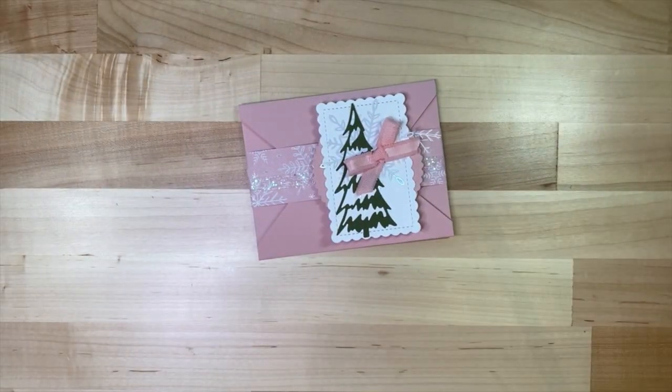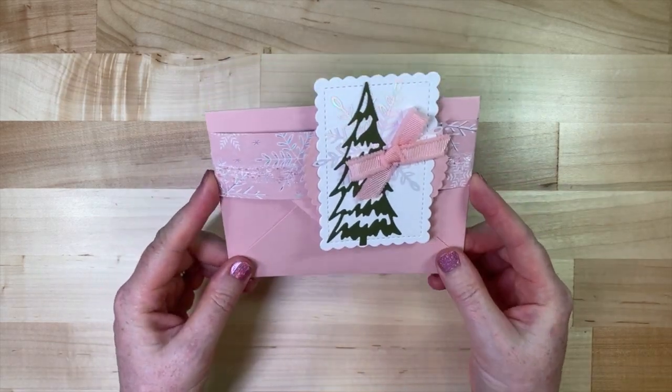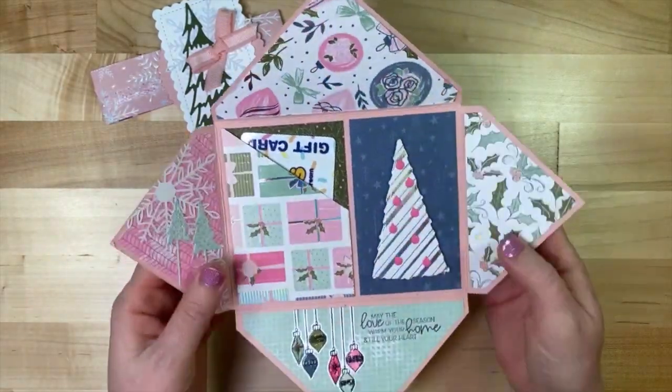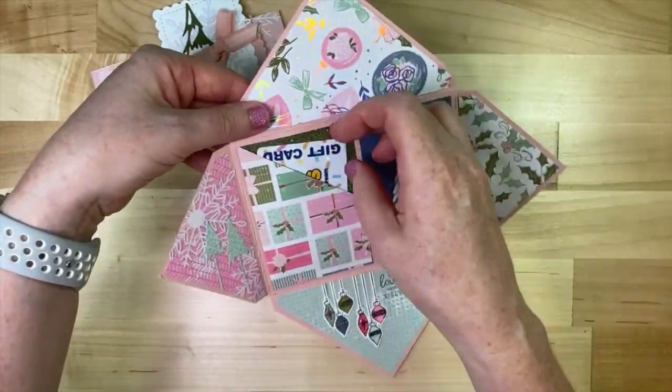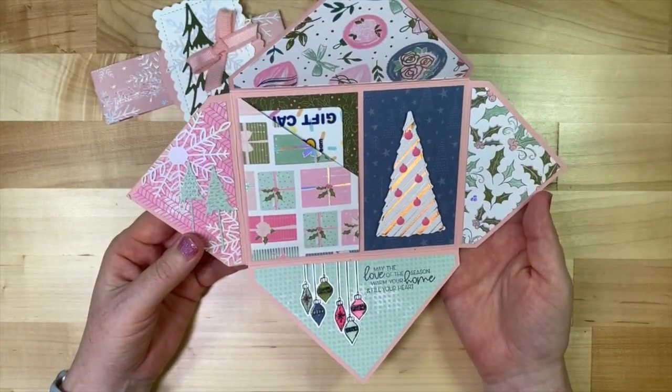My final sample is an exploding envelope. I found the idea on lauralulu.blogspot.com. I'll just slide the belly band up. And inside I have created a pocket for a gift card. And then just decorated up all of the flaps.